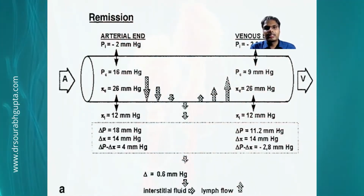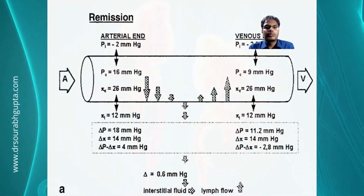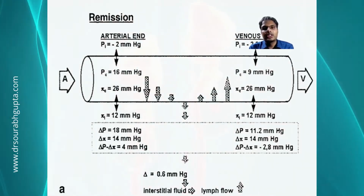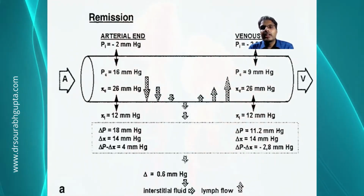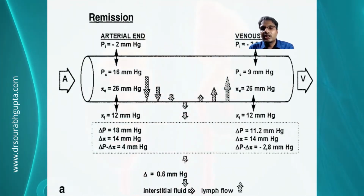Just a basic understanding: once in remission, the pressures at the arterial end, delta P, that is the hydrostatic pressure at the arterial end, is around 18 mmHg, and delta pi, that is the oncotic pressure at the arterial end of the capillary, is around 14 mmHg. So giving a 4 mmHg difference, which will lead to fluid moving out of the arterial end of the capillary. This is happening in a normal individual. At the venous end, this pressure is approximately 2.8 in negative. That is more of oncotic pressure inside. So this leads to absorption of the fluid at the venous end, and the difference is taken care of by the lymphatics.